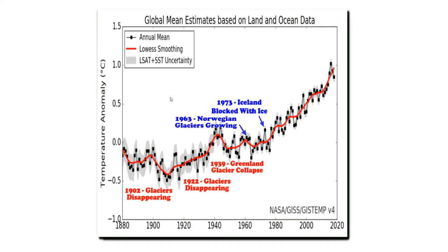The current NASA temperature graph makes absolutely no sense. I'm going to leave you with one more Feynman quote. Reality must take precedence over public relations, for nature cannot be fooled.